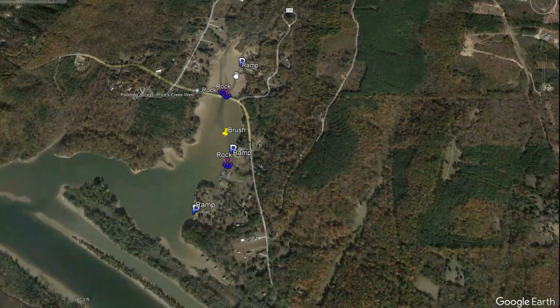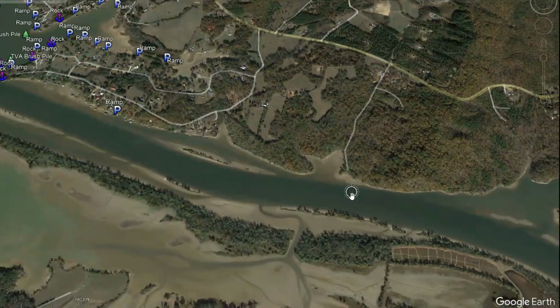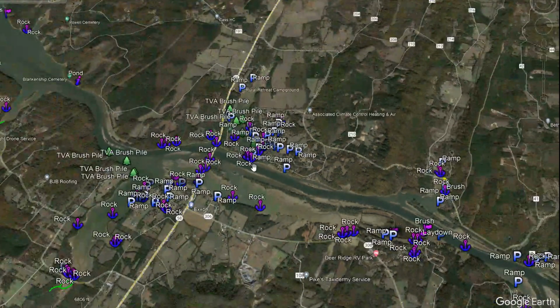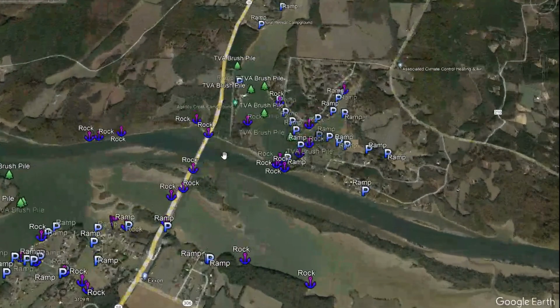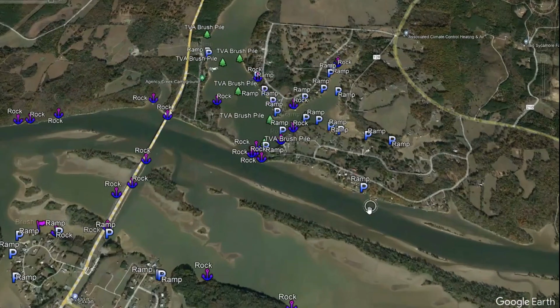And then way back there, you got that boat ramp. So we're going to swing back out. We're going to get back out into the main river channel. We're going to come back up here. We're getting closer to Highway 58 here. And we're going to just look up here in this pocket and see what we see.